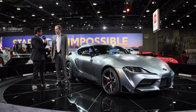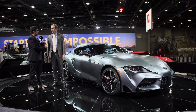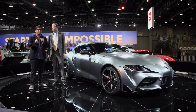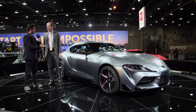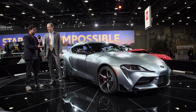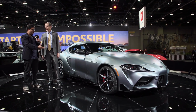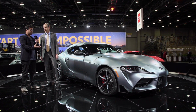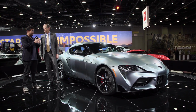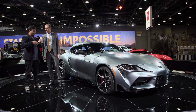I'm here with Mr. Andrew. He's the Vice President for Toyota International. So he's going to tell us a little bit about the Supra. I mean, we're all super excited that the Supra is finally back, and it has, let's be honest, a lot to live up to. But I'm sure that on paper, at least, I've read the specs. We all know what's really going on underneath. There's so much we know already. We feel like it's already been out for a while, but this is the official launch. So let me hear it.